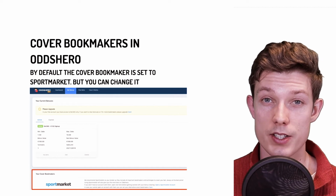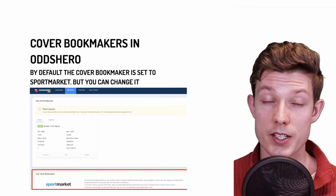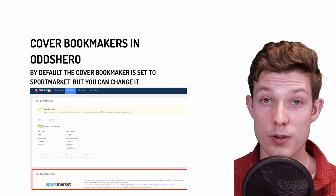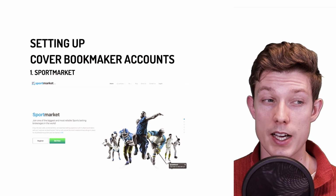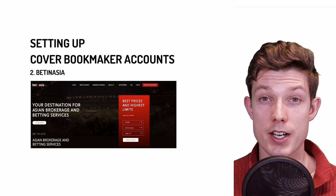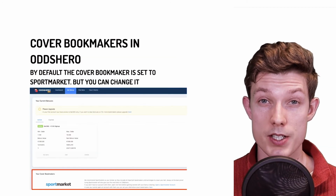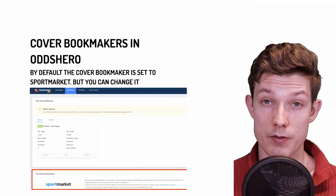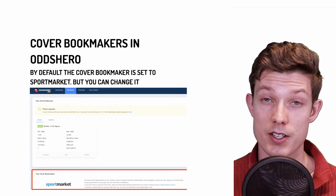It should also be mentioned that Sport Market and Bet in Asia are not possible to use for UK customers. So if you are based in the UK, you would have to use either Betfair Exchange or Matchbook as your cover bookmaker with Oddshero. Another important thing to note is that Sport Market have a minimum deposit of 250 euros, while Bet in Asia has a minimum deposit of 100 euros. So this puts a minimum requirement on the amount of capital you need to put in if you want to use a betting brokerage. If you want to get started with match betting using even less money, then you would have to use a betting exchange or one of the other sharp bookmakers as your cover bookmaker.